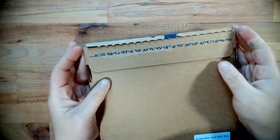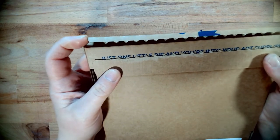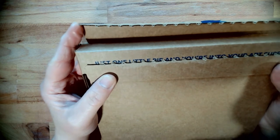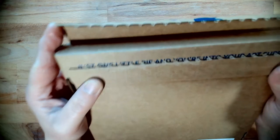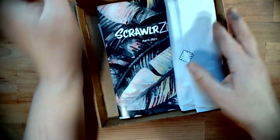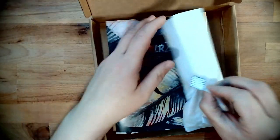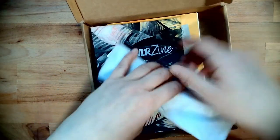Oh, the cover bit, this is one, just one little rip and you're into your art supplies. Oh, it looks like cuddles. That's so cute. Look at the cuddles. That's nice. Or possibly cuddlies. Oh, what is this? Right, so we have got some cool stuff. Right, so let's do that.